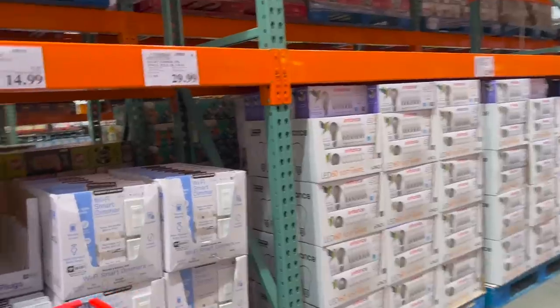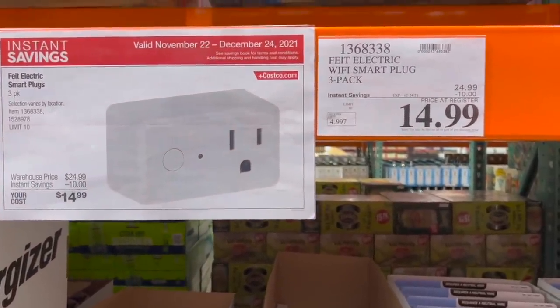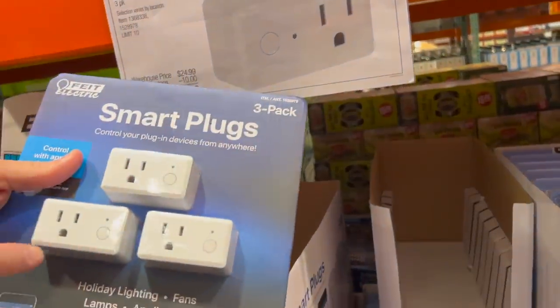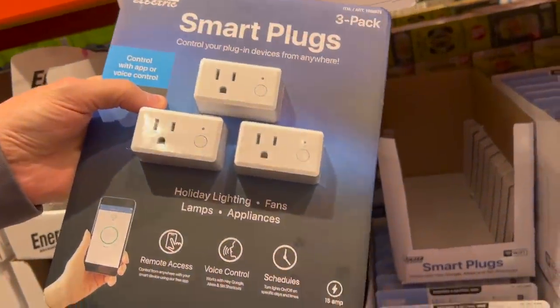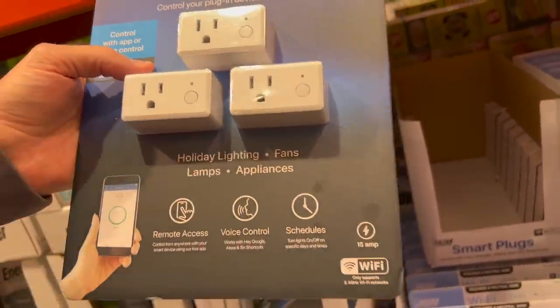Oh, this is cool. We talked about this last time, the smart plugs. The FEIT electric smart plugs. This is actually kind of cool because you can control your plug-in devices from anywhere. It's Wi-Fi controlled, works off an app on your phone. So, for example, if you want to plug a light in and turn it on and off from somewhere where you're at, you can do this.